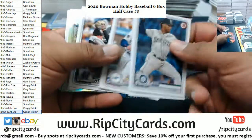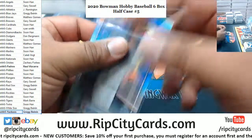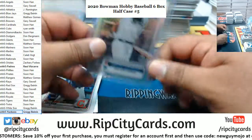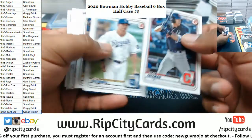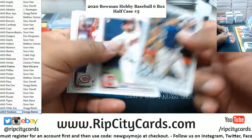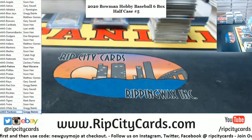Well, Gary, now we got to get you something nice, too. Here's a Chrome Dominguez Yankees. Oh, I remember the Ohtani craze. Dude, I think his Super Fractor First Bowman sold for like $250,000 or something ridiculous like that, if I'm not mistaken. Alright, I need top loaders, so I will be right back.